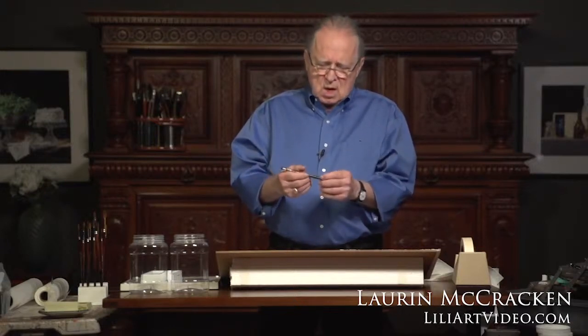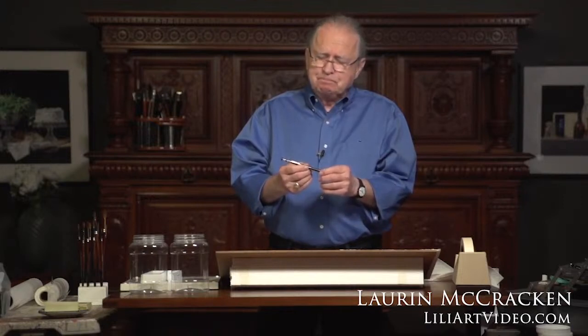But the primary reason that you want to use a 2H is that it leaves the least amount of carbon on the watercolor paper, and so if you're putting yellow down, it won't turn green. But if you'd used a number 2 pencil or an F lead or a 6B, then you might end up with green rather than yellow. The other reason to use a mechanical pencil is you don't have to stop and sharpen it, and the width of the line is always consistent through the drawing.